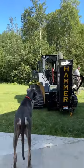So JJ today is going to run the fence. He's going to get in the, what is that called? A skid steer with the post pounder. So I'll kind of walk you through where we're gonna put the posts, and then we'll get that going today.